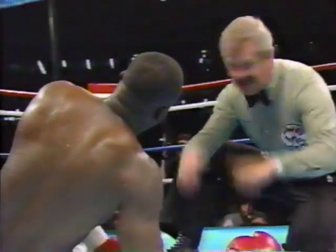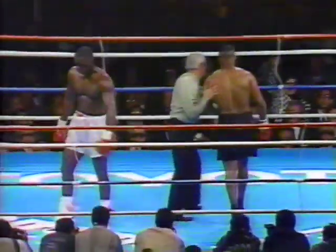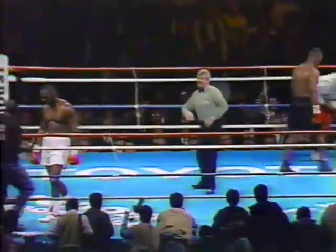Can he beat the count? He got a little overconfident. Got a little loosey-goosey. Still wobbly. Let's see what Mike can do to finish. And the bell ends to save Buster Douglas at the end of round 8. Well, Tyson needed something like that desperately, and like a real champion, he came through with it.